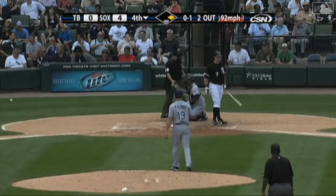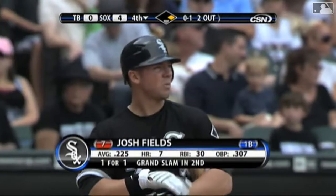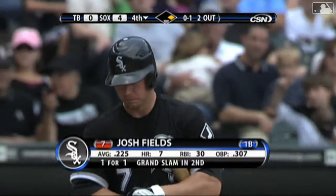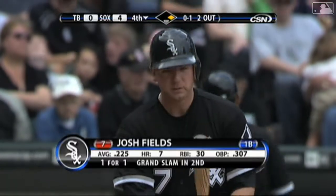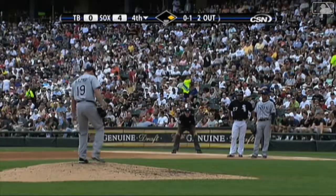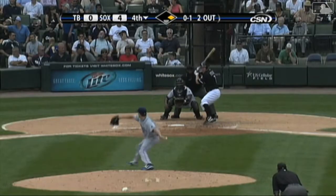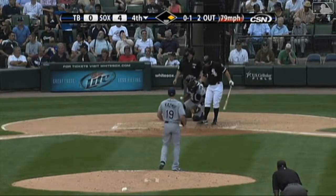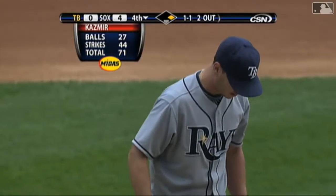Comes right at him. Kazmir's only averaged a touch over five innings per start. That's not real good even in this day and age, because that means your bullpen comes into play most of the time, and a lot of it has to do with throwing a lot of pitches and getting to the point where he just doesn't have a whole lot left. This would be the 71st pitch here in 3 2/3. It's understandable, if he's been doing that in his other starts, why he's only going that long. That's also one of the reasons why that ERA is 6.62.